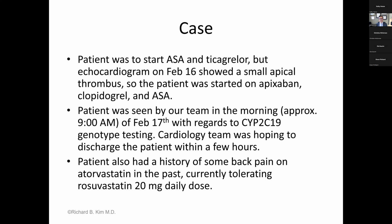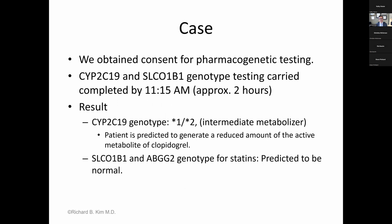The patient was to start aspirin and ticagrelor, but there was a bit of concern about an apical thrombus, so the patient was started on apixaban, clopidogrel, and aspirin. And that day, the inpatient team asked us to see this patient. We saw our patient around 9 o'clock, and we carried out CYP2C19 genotype testing. Cardiology was hoping to discharge the patient within a few hours. The patient was also on a statin medication with a previous history of some statin myopathy, certainly back pain, and had been started on rosuvastatin. So we obtained consent for pharmacogenetic testing.